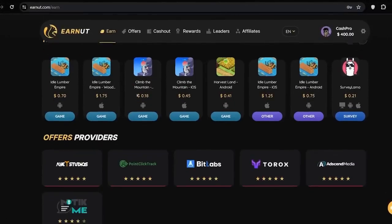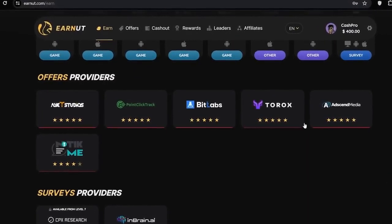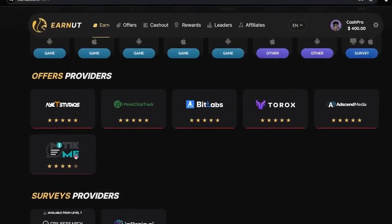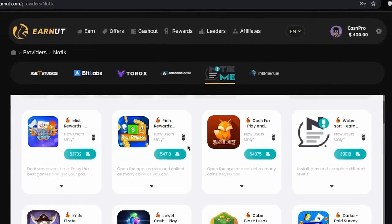Other way to 10x your earnings is to come over to the Earn section from the top and scroll down a little bit on this page till you find the offer providers. These offer providers will help you to earn even more money installing apps and games and watching videos. For example, if you click on this offer provider, it will take you to this page where you can find even more apps and games to install.